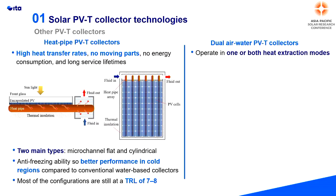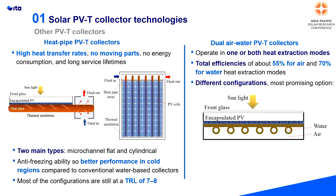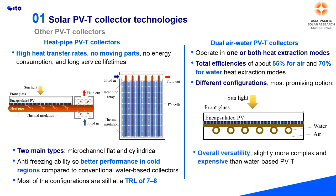Then we have dual air-water PVT collectors that can operate in one or both operating heating modes. The total efficiencies are around 55% for air and 70% for water heat extraction modes. There are also different configurations, but the most promising one is very similar to the water cover PVT, but instead of thermal insulation, you have some air that can also extract some heat and also acts as thermal insulation.